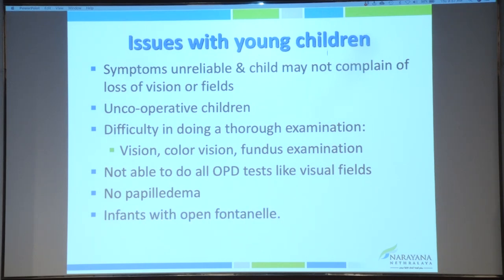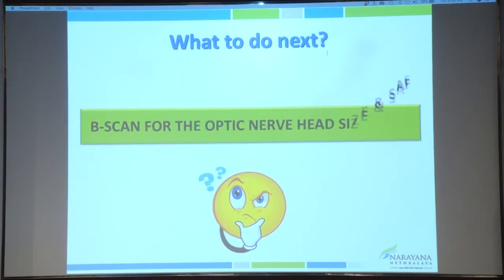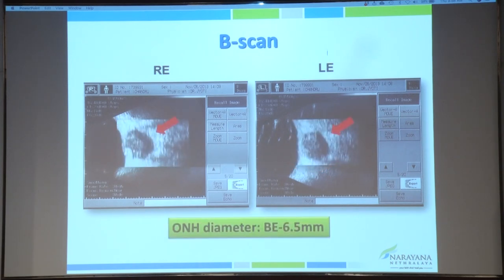So how do you confirm that your disc edema has anything to do with papilledema, or what the diagnosis is? For that, what I recommend is a B scan for optic nerve head size and SAF, where if you do a B scan of the cross section of the nerve, what you will see is this crescentic black hypoechoic crescent, which is classically with a diameter of more than 4. So here it's 6.5, indicating that this patient has papilledema.